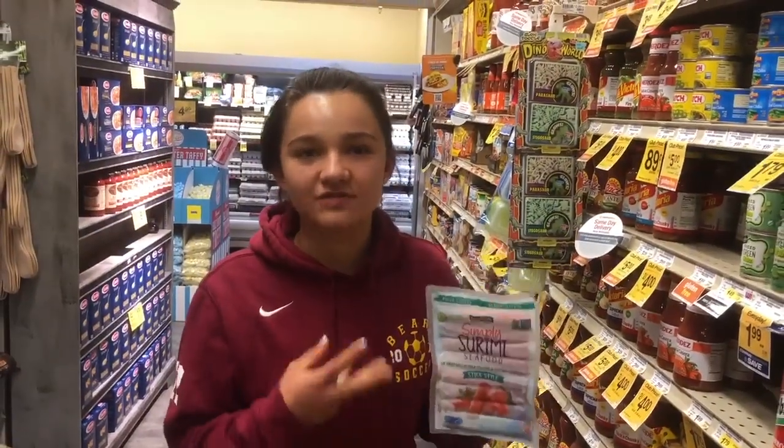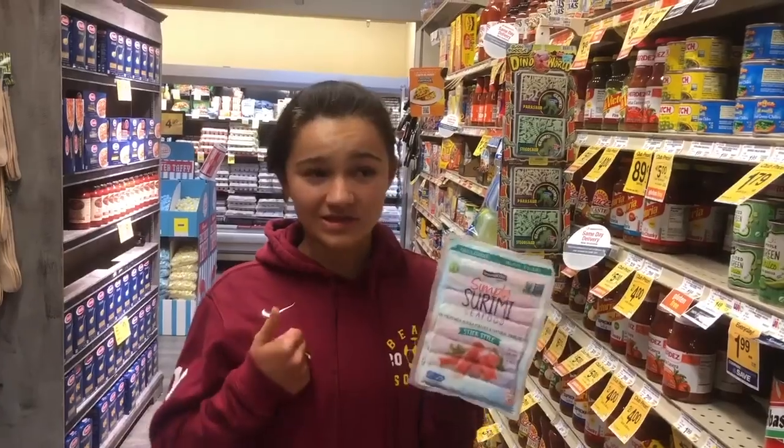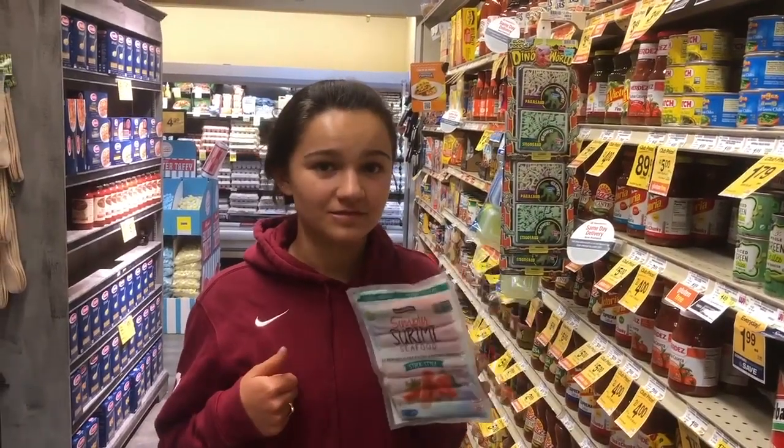Now, what I'll show you in a second is that there are also a lot of seafood labels. Here we have the label I was talking about earlier, MSC, which just means that this is certified sustainable seafood. A great thing to look for when shopping for food.